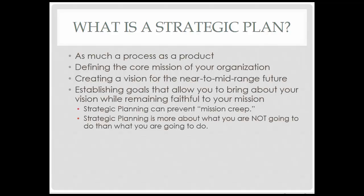The strategic plan establishes goals that allow us to enact our vision, enact what we see as our most important functions, while remaining faithful to those core identities. So the strategic plan is supposed to prevent mission creep. It's supposed to prevent us from trying to do everything and trying to do more good things than we have the resources to do. So I like to say that strategic planning is not just about what we are going to do, it's about what we're not going to do.